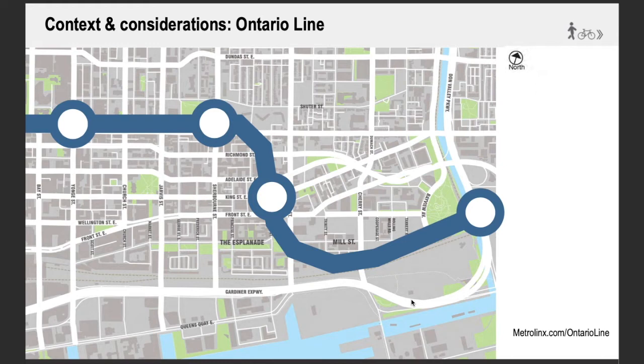But there's also the consideration of the new Ontario Line, which is a new rapid transit line planned for the area. And you can see Mill Street, the street in question, is right along here. It would have been nice if they had highlighted it, but you can see it along here. And then you have a stop just north of that, basically in the middle of the whole thing, and then a stop that will be at the end. So again, this could be a really important connection to transit.